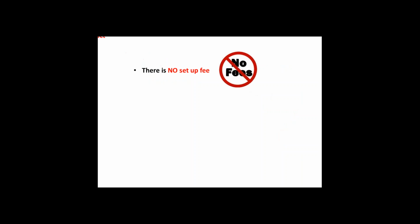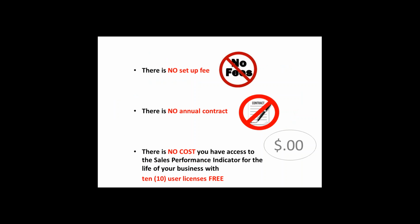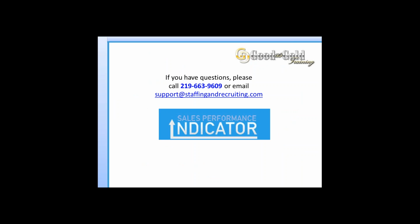The system is automated. The good news for all of you is there's no setup fee, there's no annual contract, there's no cost to you. You got access to the sales performance indicator for the life of your business with 10 user licenses free. And unlike the tutor, these licenses can be used over and over again as long as you've got 10 users in the system. If you have any questions at all, you contact my office, or you use the same support line you use for the tutor, the support at staffingandrecruiting.com.